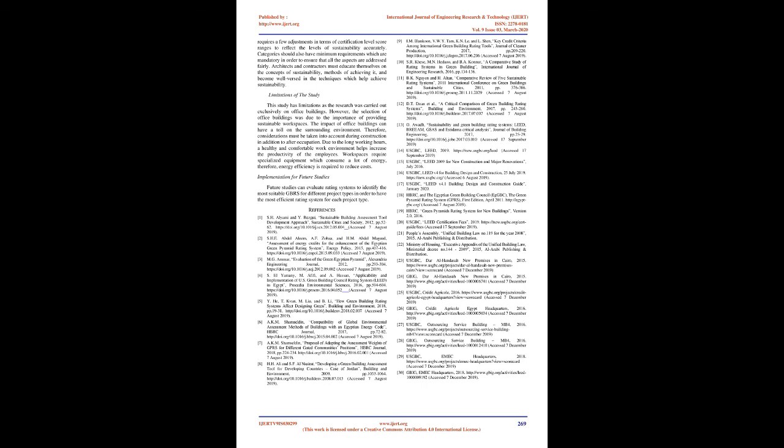21. People's Assembly, Unified Building Law No. 119 for the year 2008-2015, Al Arabi Publishing and Distribution. 22. Ministry of Housing, Executive Appendix of the Unified Building Law Ministerial Decree No. 144, 2009, 2015, Al-Arabi Publishing and Distribution.